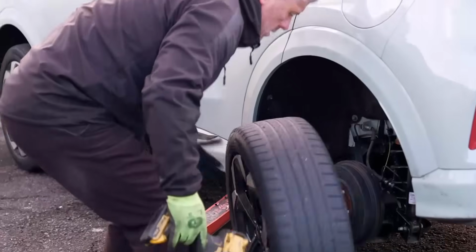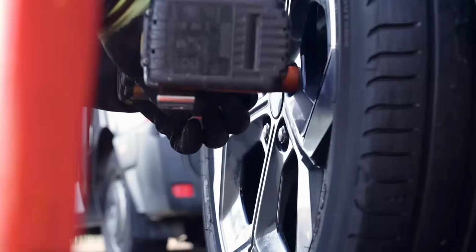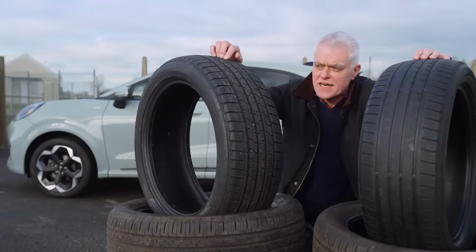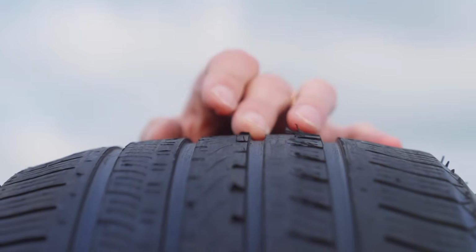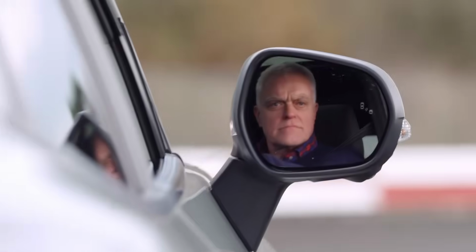Next, an important twist. How well would each set of tyres grip after a few years' use? I'm going to find out by switching to worn-down sets of the Michelins and Nankangs. The new tyres we've been testing, like most new tyres, have a tread depth of around 8 millimetres. These have a tread depth of just 2 millimetres. They'd still pass an MOT, and as many of us keep tyres until they're worn like this to get our money's worth, it's a real-life scenario. So, will the result be different with worn tyres?